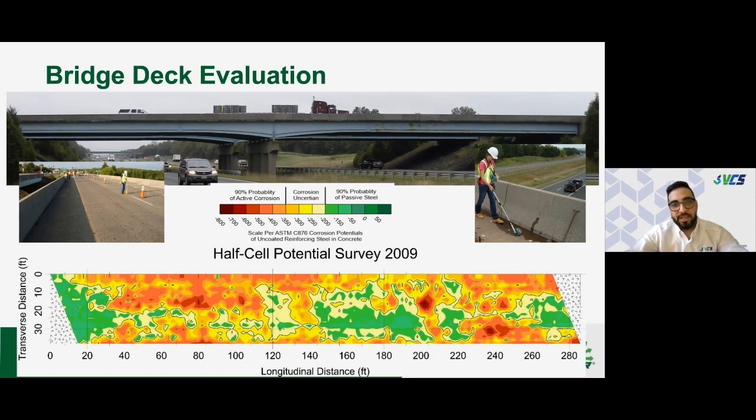And so this was a bridge deck where we conducted a full corrosion survey of the bridge deck. And you can clearly see there are areas that are a lot more electronegative than some other locations on the bridge. And the scale that you're seeing over here, that's in the appendix of the ASTM C876.